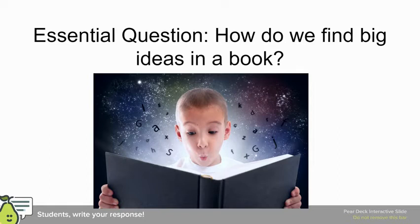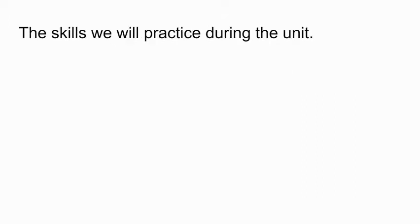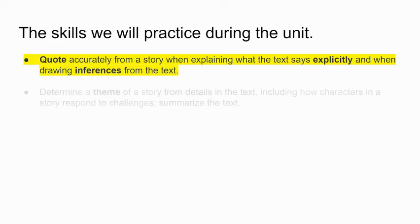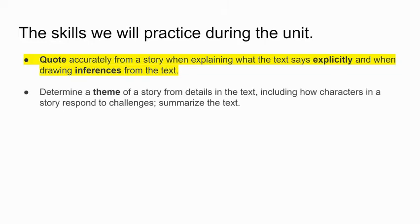So this reading unit that we'll do for the next 6 weeks focuses on one big essential question, and that's how do we find big ideas in a book? The specific skills that we'll practice during the unit: to be able to quote accurately from a story when explaining what the text says explicitly, like exactly what's happening, and also inferences. We'll talk about that in a moment. Figuring out what the theme is.